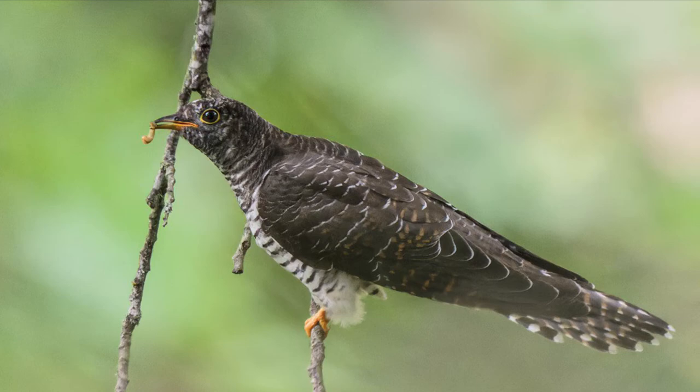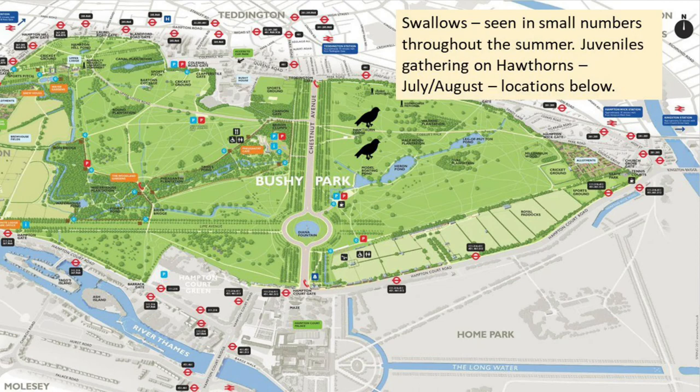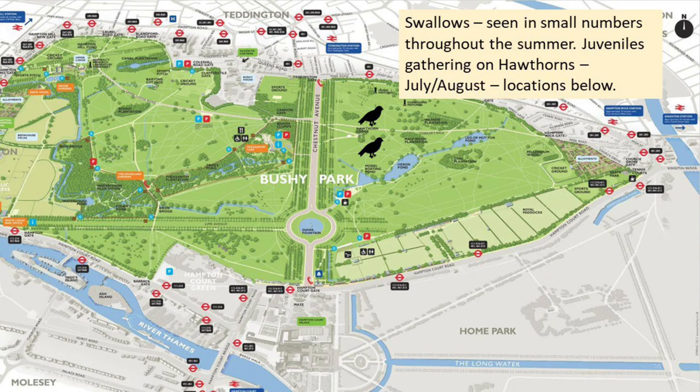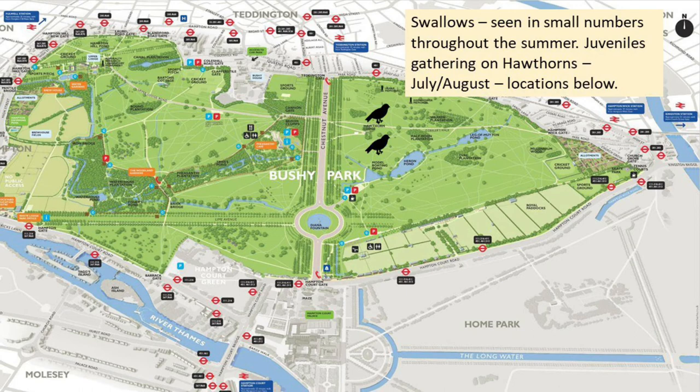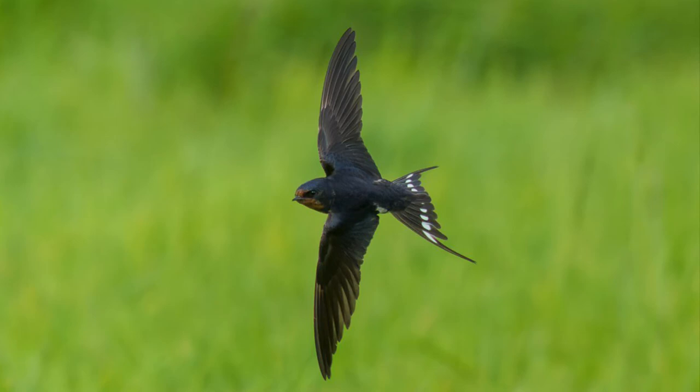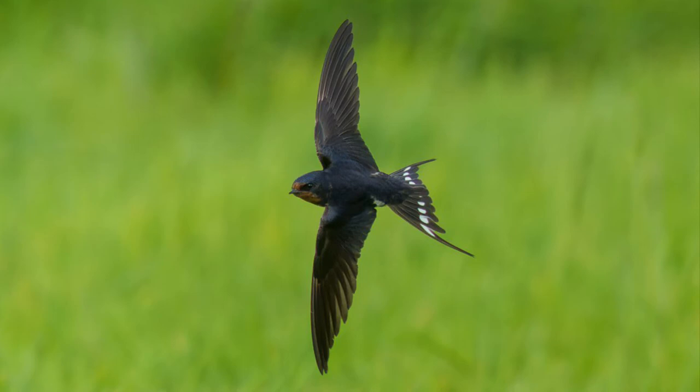Now we'll talk about swallows. They're seen in the park usually in quite small numbers, but the numbers increase throughout the summer. And then in July, August, you find lots of young swallows, and also martins in July and August. It's a very difficult bird to photograph because they're really fast, and you have to take hundreds of shots to get a good one. So you just practice and you take some shots. That was one of my best ones, I think.